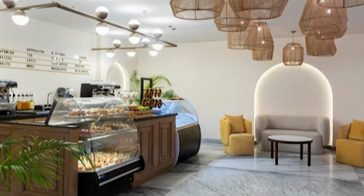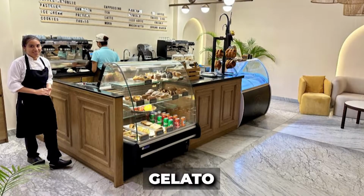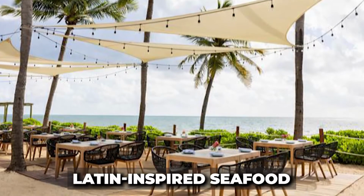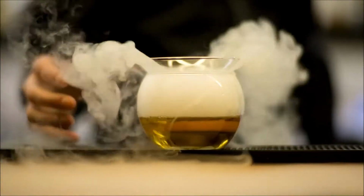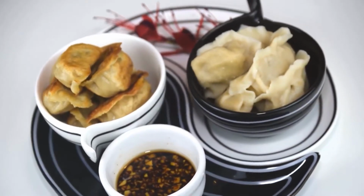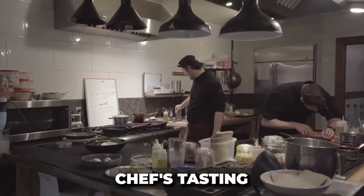Coffee Republic is perfect for a morning coffee or afternoon snack with a selection of gelato, pastry, and light bites. Lola Beach serves Latin-inspired seafood and cocktails right on the beach. Legend Sports Bar is perfect for catching a game and enjoying some drinks and bar bites. The Market, which is coming soon, will serve as a food and beverage concierge for guests to book romantic dinners or attend a chef's tasting.